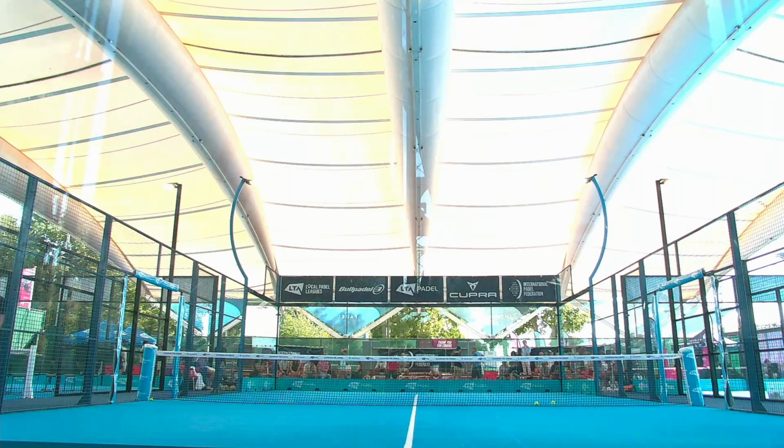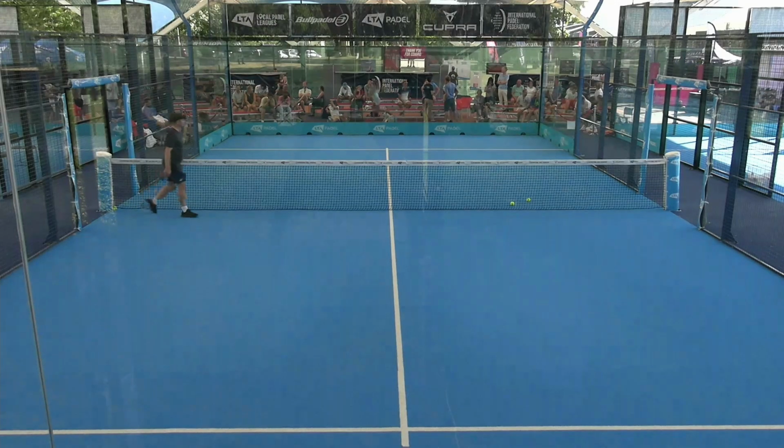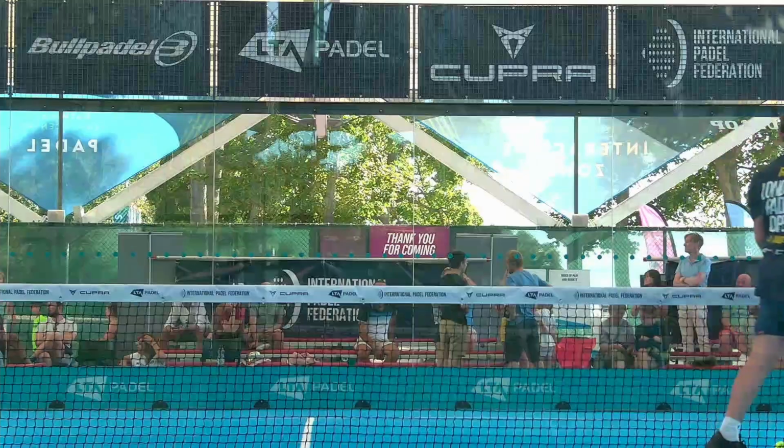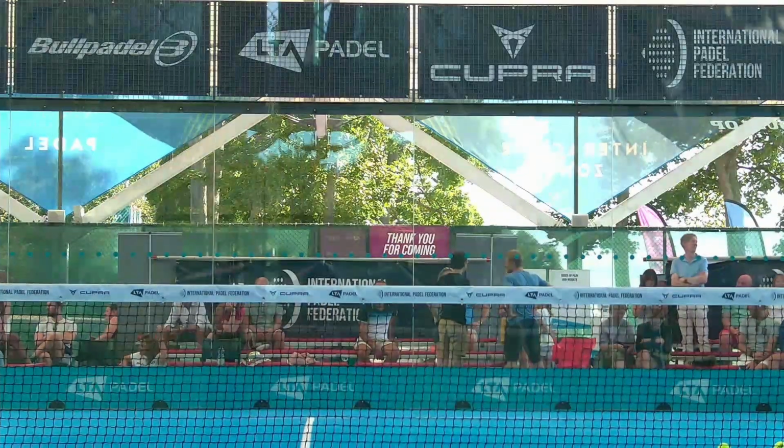So we're in the break at the end of the first set there, and now Jimenez is getting a little bit of physio treatment. If you missed the end of that first set, he just went for an attacking smash, and as he jumped up, he got what looked like cramp in his calf, and understandably, he's played a lot of paddle this week.